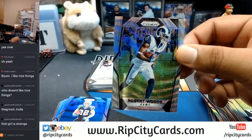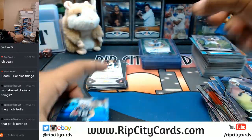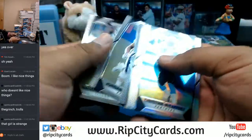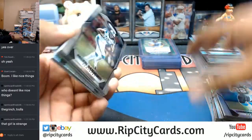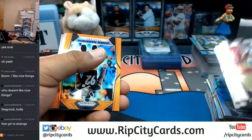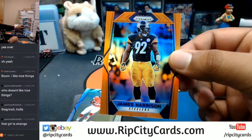The cards are definitely nice, man. Parallels are sweet. Good amount of color in this product. Nice color autos, too. I'm digging it, Prizm. I'm digging it. I could do without all the base cards, if I'm being honest, but they're still nice. James Harrison, Steelers.